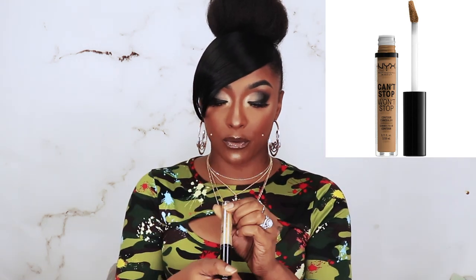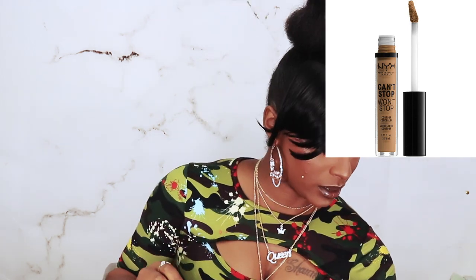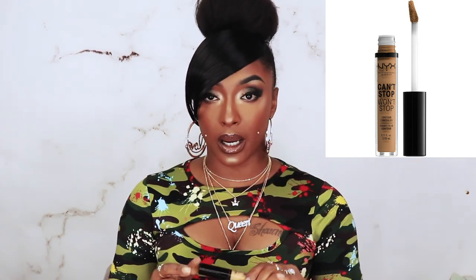So I need to use it up. I've been having it for some time and I don't think I made a dent in it. I have another one that I think is a little too yellowish, orangey, and I don't think I like that one, but I know I like this one. And we need to use it.